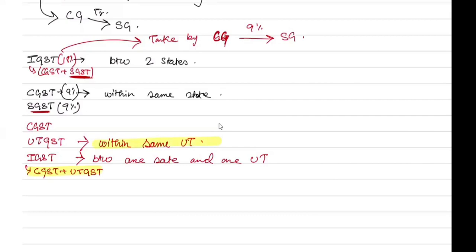There are some union territories which have not yet received the title of state. So for them, the UT-GST Act is there. Whenever the transaction is between one state and one UT, or between two UTs, the same rule of CGST plus SGST will apply. It will be changed by the name of UT-GST because it will be delivered to the union territories. Here also the same rule will be applied, that at first the CG will collect.